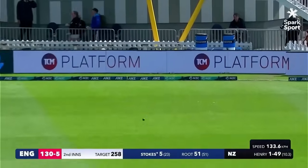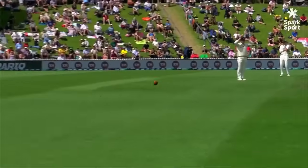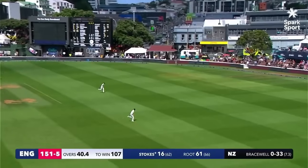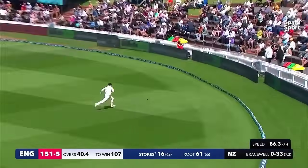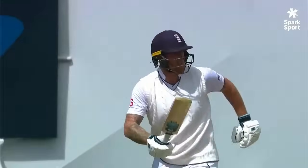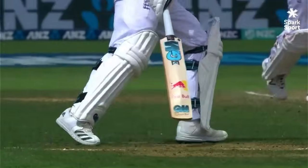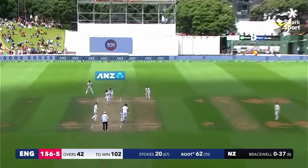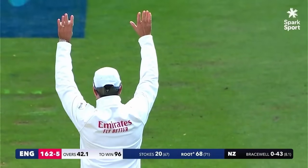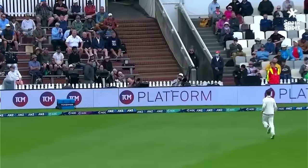Oh, that's wide, and it flies over the top of the slips. Stokes will ride his luck now. Too short. He's got that through. He's hobbling. He's in a lot of trouble here. Stokes. He's hit it for 4, but he does not look good at all. Root again. He's hit that beautifully again. This time it was thrown up. Root took the bait and was too good.